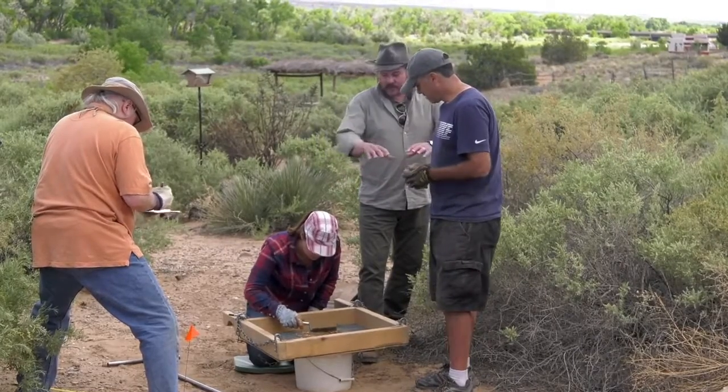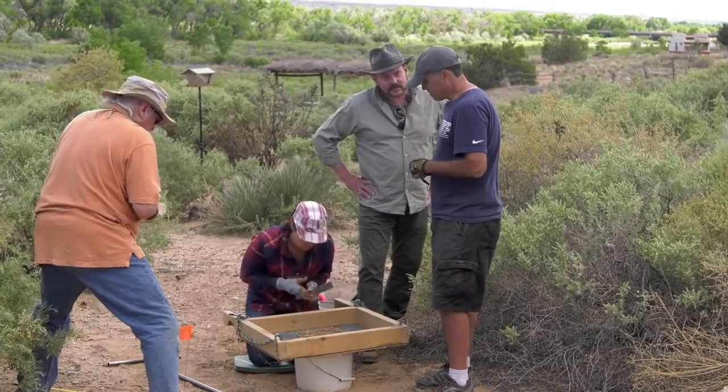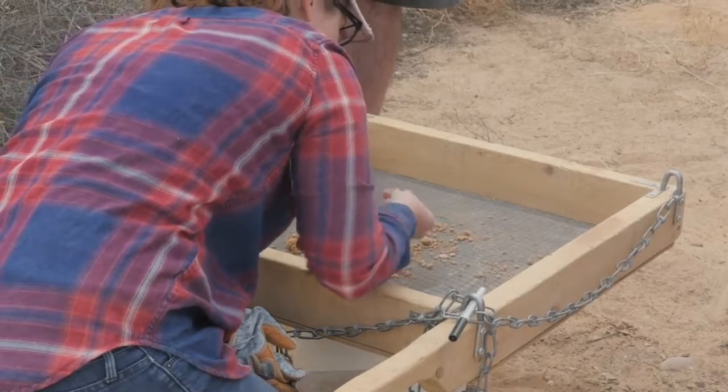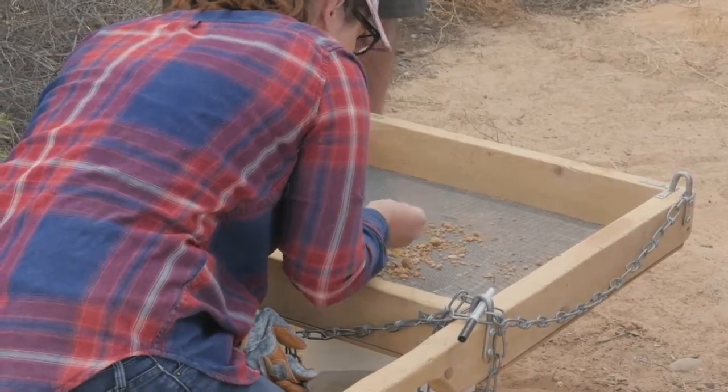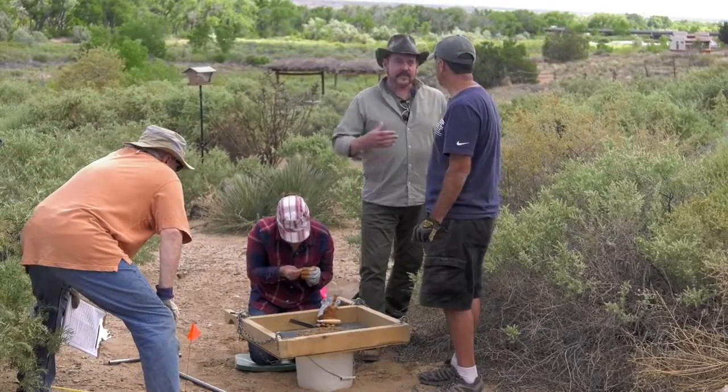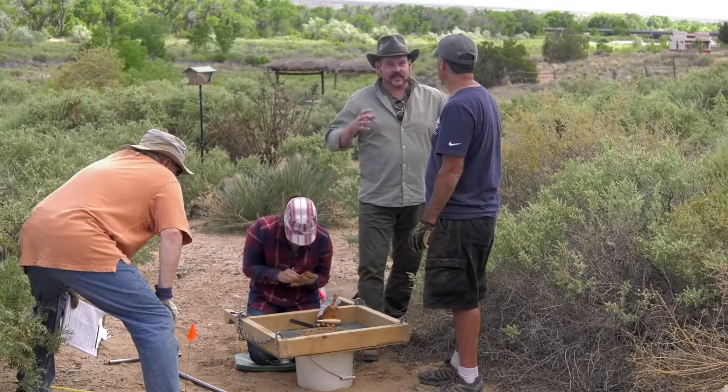Okay, and what are we trying to do here today? Well, today we're doing this line. We're going as deep as we can till we run out of artifacts. We'll do 3 buckets with nothing, and we're just trying to get as far as we can every day, just to see how far we get. And then establish the extent of the midden.